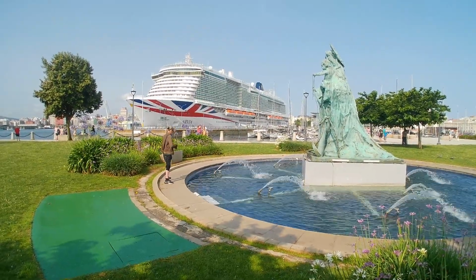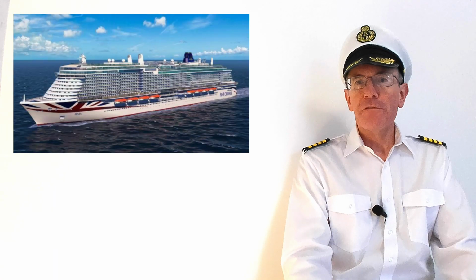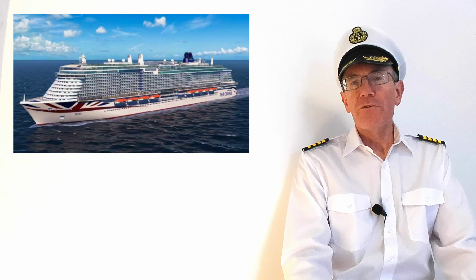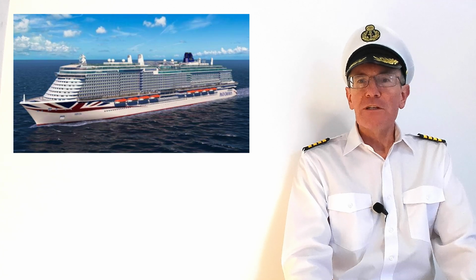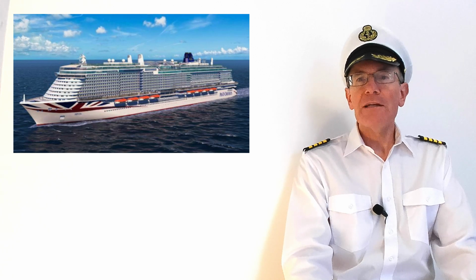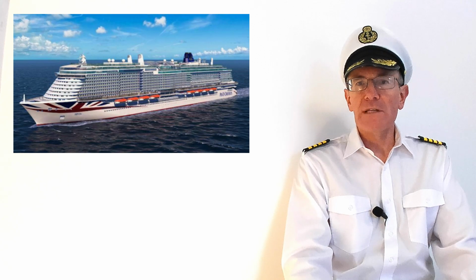ARVIA weighs in at a colossal 185,000 tonnes, easily carries over 5,200 passengers and around 1,800 crew. One of the most impressive features of the ship is the huge Grand Atrium area. But before I get to that, let me just mention the embarkation process.